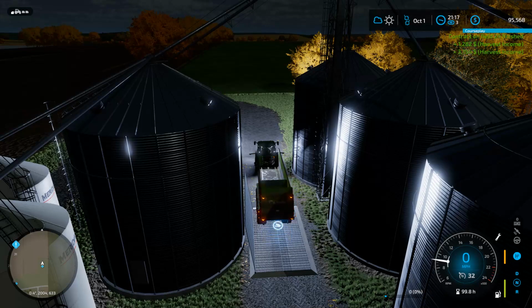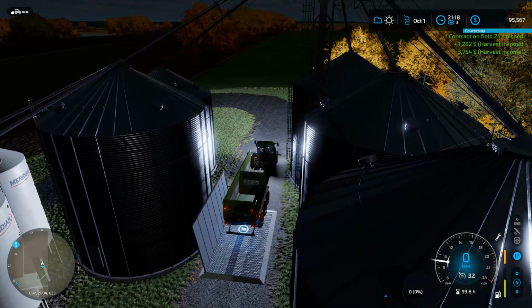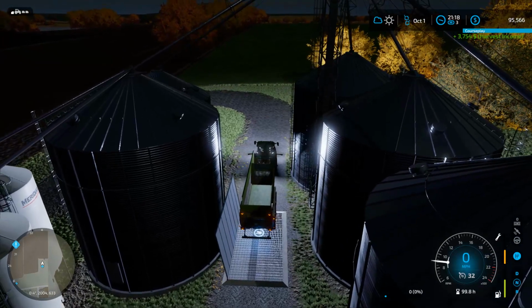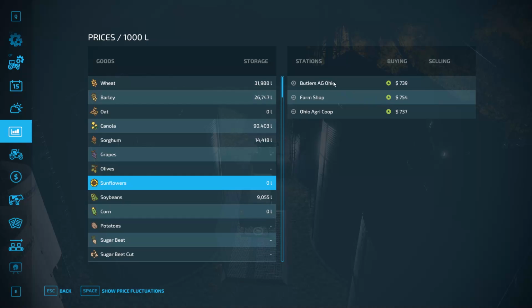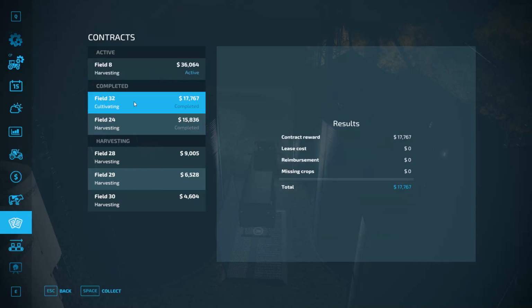No. Right, so three, four, so almost $5,000. That's not bad. In fact, just over $5,000, I think, there. So we're at $95,566 in the bank. Yes. Well, that's the better one at the farm shop. No, well, we'll just take it down to the farm shop when we're passing.